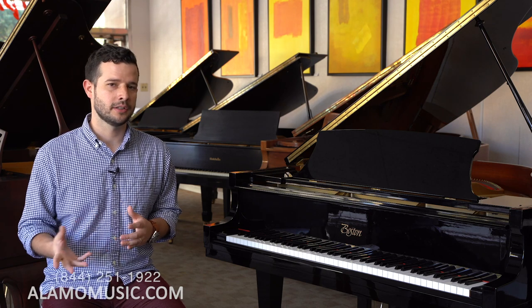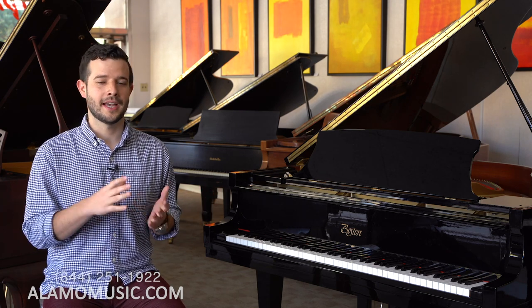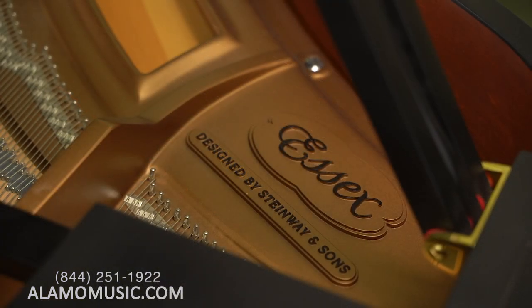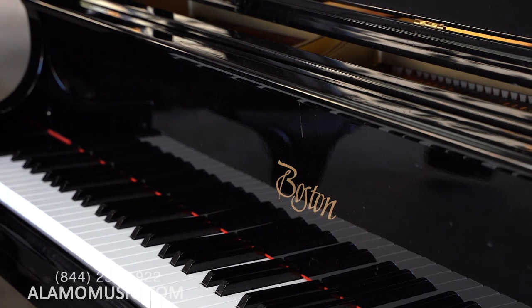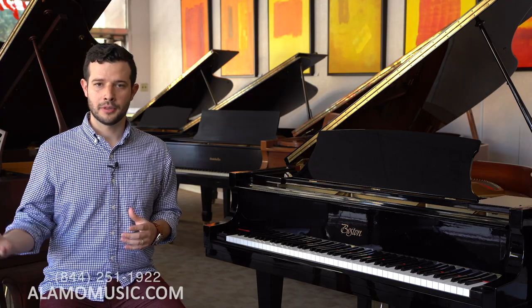What Steinway did in the early 90s was look for two product segments that they could introduce at lower price points, and we're going to be looking at all those today. We're looking at the Essex, which today is manufactured by Pearl River out of China. We're going to look at the Boston, which I'm sitting next to here, and the Boston is manufactured by Kawai out of Japan. Kawai makes an amazing instrument, but they designed the Boston for Steinway.